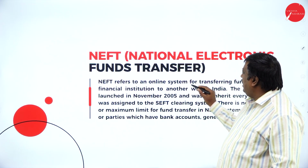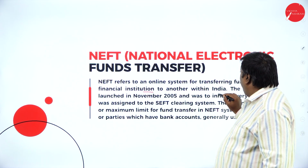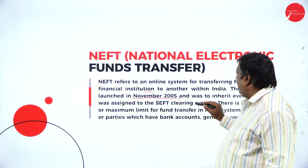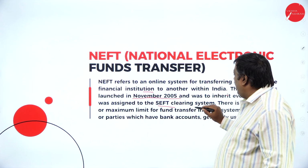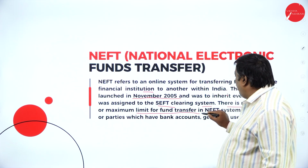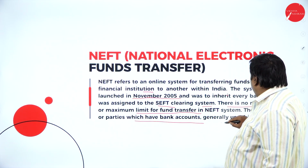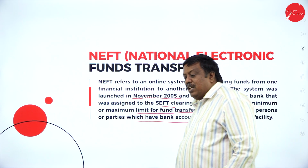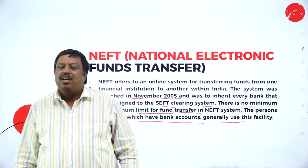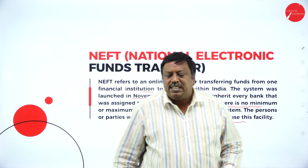NEFT refers to an online system for transferring funds from one financial institution to another within India. The system was launched in November 2005. It is a clearing system. There is no minimum or maximum limit for fund transfer in the NEFT system. The persons or parties which have bank accounts generally use this facility. They say that I can transfer the amount easily anywhere in India without any hurdles. This is the benefit we have in the present scenario.